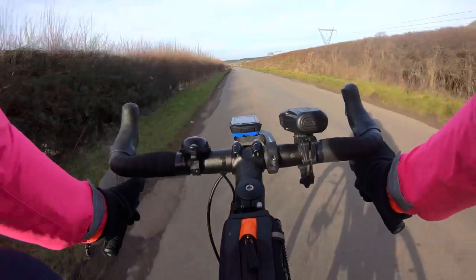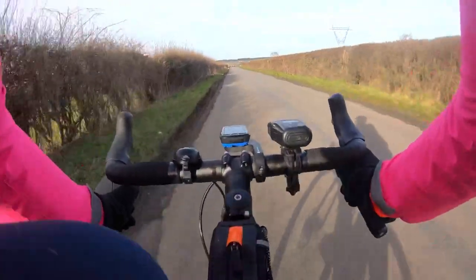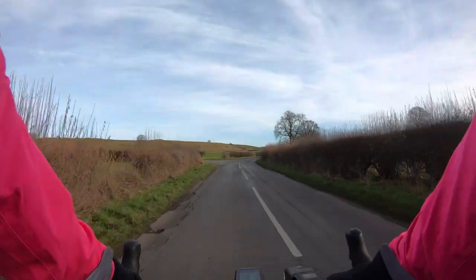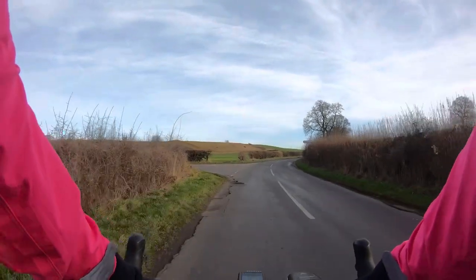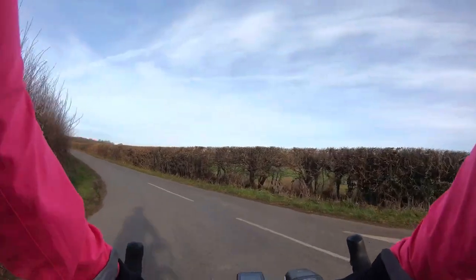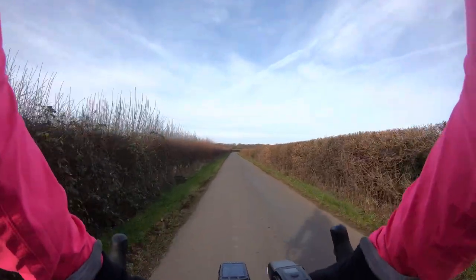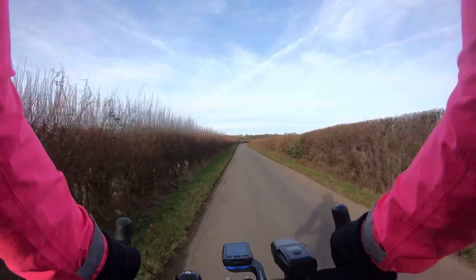Oh man, that was worth it. Absolutely worth it. Whew. So it looks like it should have been this way. There's a sign for Bevercotes. I can see the motocross track up there on the side. Bugger, went well out of my way. Well, at least I've got a decent hill in, eh?